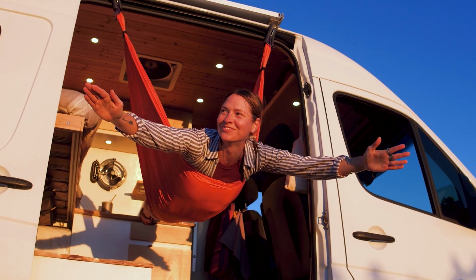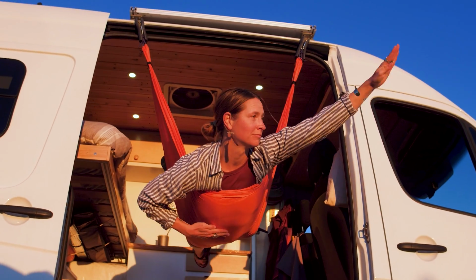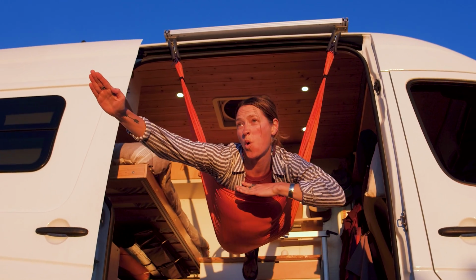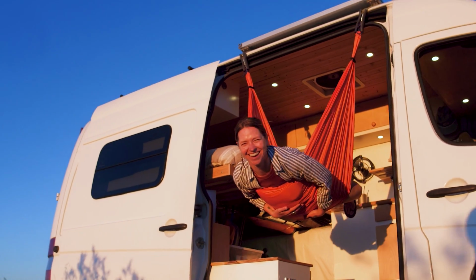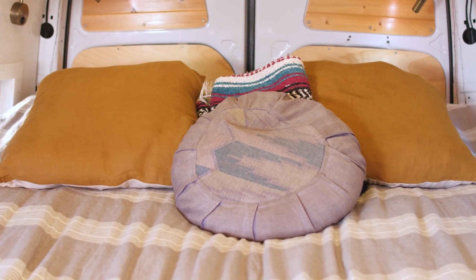I think maybe our threshold of what's comfortable and what's uncomfortable has evolved over the years, but we have to remind ourselves that we can be comfortable and that we're allowed to feel comfortable. Well, and I think that's why we've had no qualms about building out a van and having a queen bed set up all the time. That's a creature comfort that we deserve, but it feels really good to have a bed to crawl into.